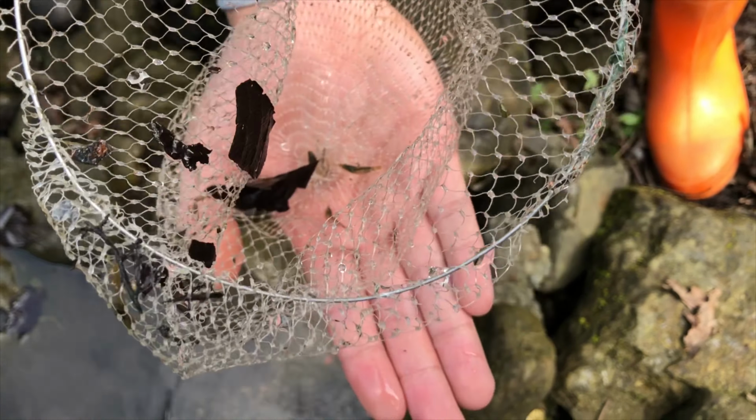All right. Okay. We caught a little bit of a different type of shrimp here. Look at this. These guys have pincers. I don't know what that is. One's big and one's small. I think there's another one somewhere. Oh, there he is. What is that? I wonder what kind of shrimp that is.